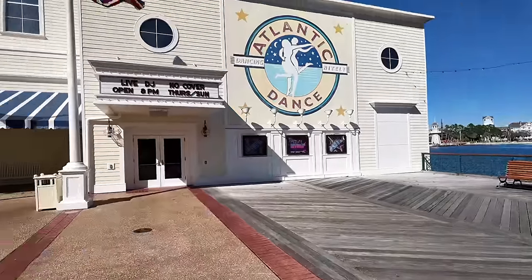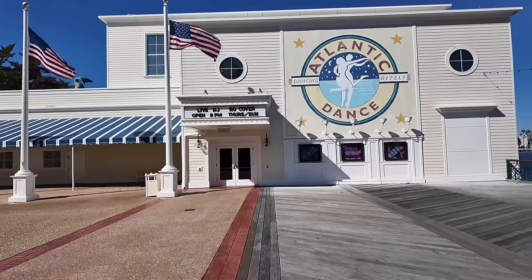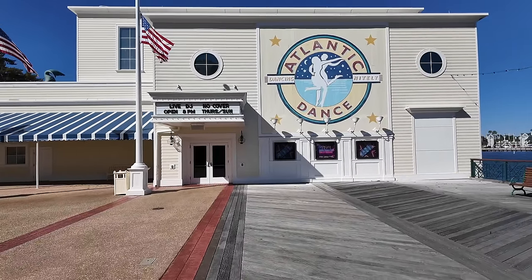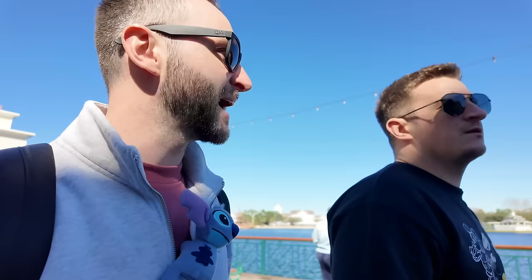At night time, this opens up and it's like a nightclub as well. Open 8 p.m. Thursdays. Is that Thursdays and Sundays or Thursdays to Sundays? Very good question. I don't know. It's open on one of them days. There's Jelly Rolls. They do live piano playing in there. So they have like a pianist, the band, singer, and they do like Disney songs and things. We've never been in there, but it's supposed to be really good.